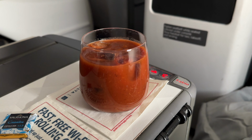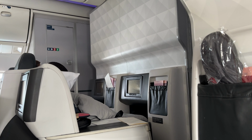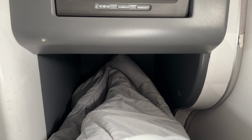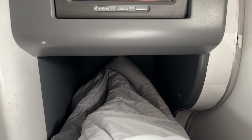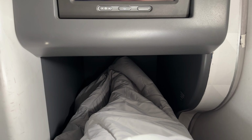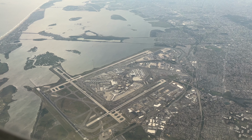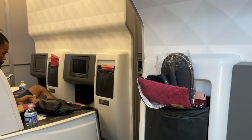Before long, it was time to start our descent, and if anything, the flight felt a little too short to fully switch off and unwind. But as we made our way into JFK, we were greeted with an epic approach that made for a lasting memory. Now sadly, Delta's hard product on the 767 does let it down.